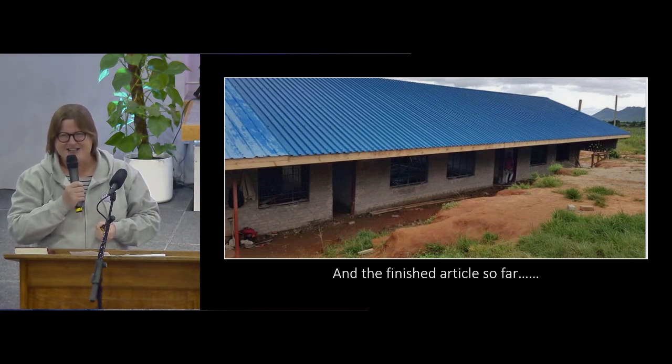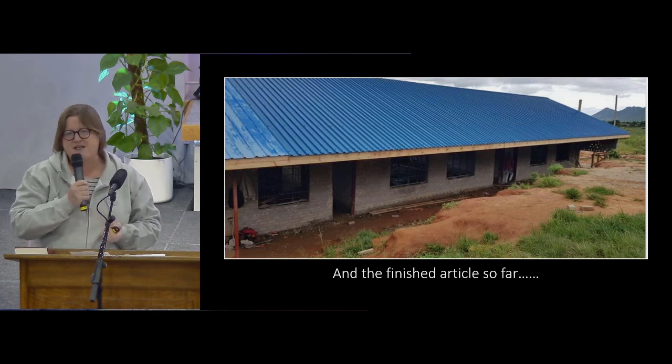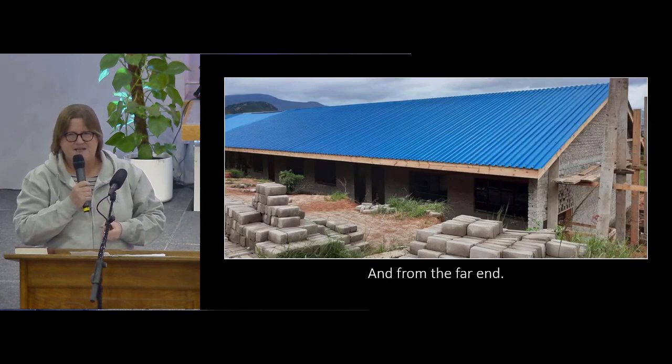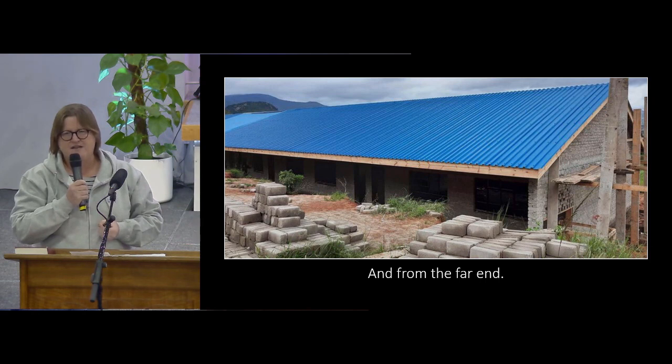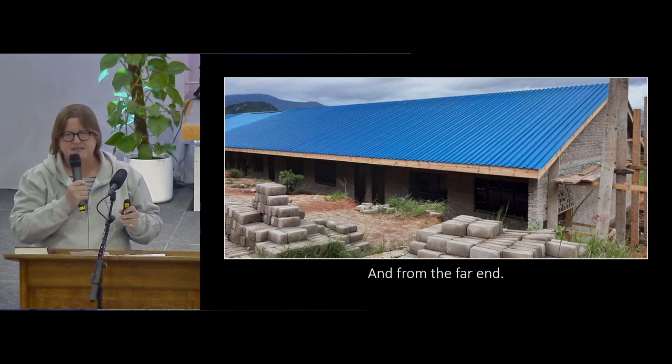And it's just so exciting to think that this is basically 6 weeks from start to finish. No, it's 5 weeks start to finish, and the roof is on. So that's from one end, and that's it from the other end. And just such a joy. Tim Martindale, who's led these trips before, he says it's the fastest one he's ever known to happen. So the fact it was done in 5 weeks is amazing.